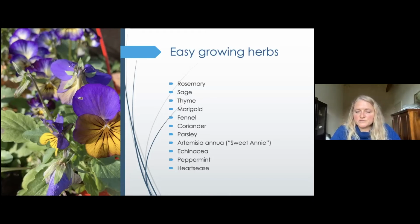Peppermint, of course, just be careful with peppermint. I always keep it in pots because it does tend to spread very quickly, and then it also doesn't look so nice. So it's a nice one to do.